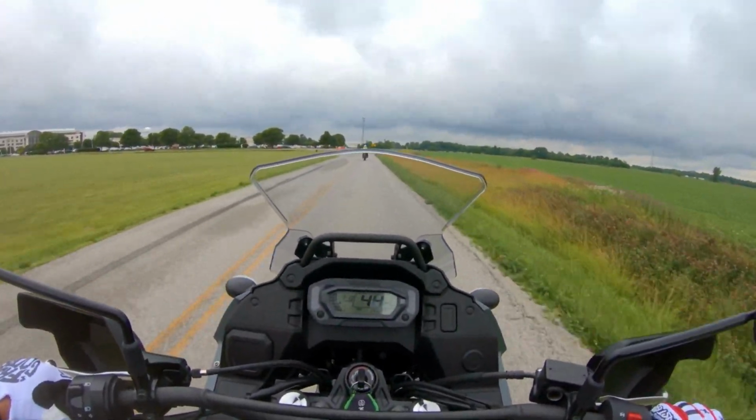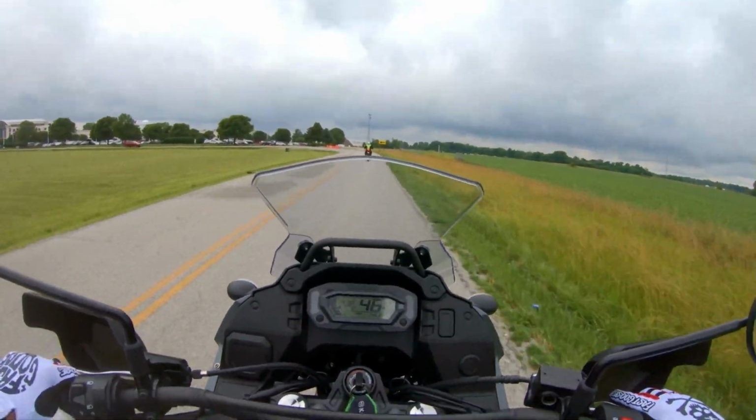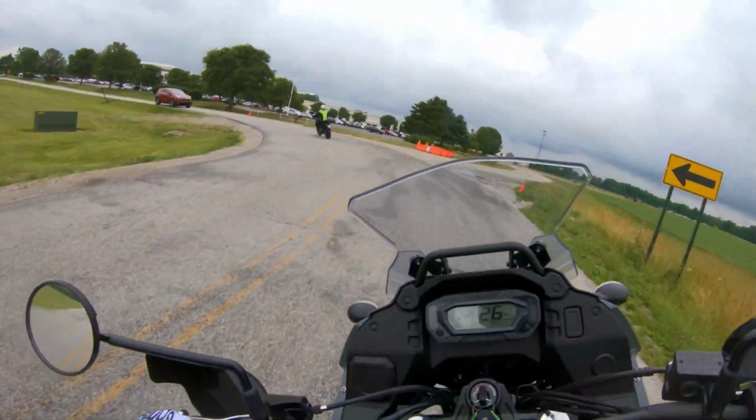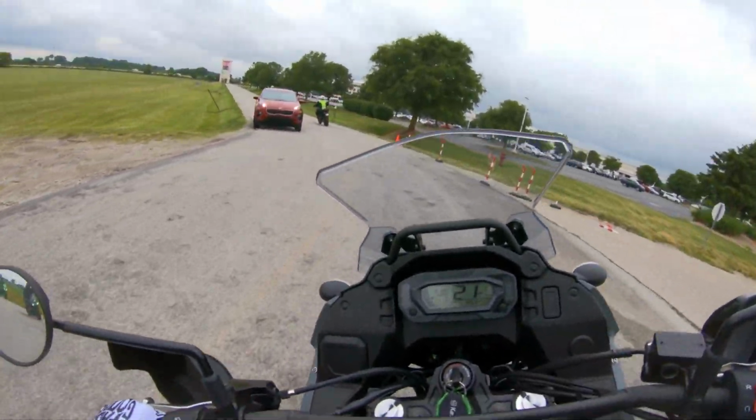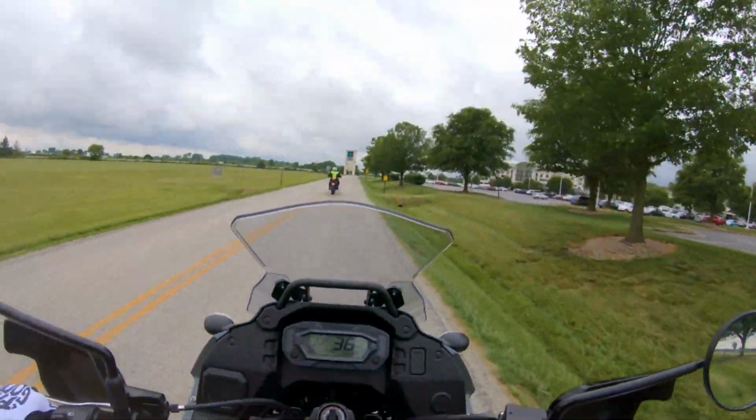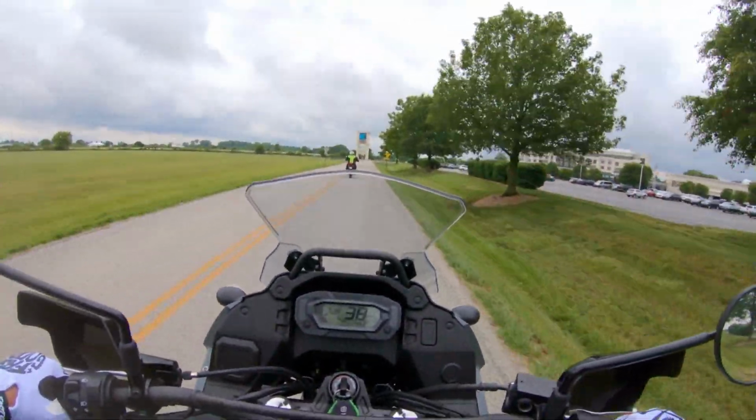Stock seat height is listed at 32.1 inches, but there's an optional seat reducer that will take 1 3/8 inches off the height, making final seat height right around 30.7 inches. Since I have roughly a 30-inch inseam, this allowed me to place both feet nearly flat on the ground.